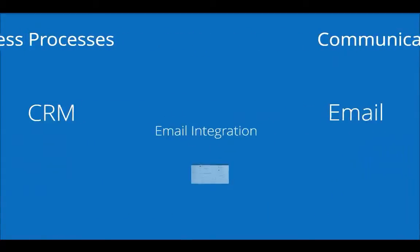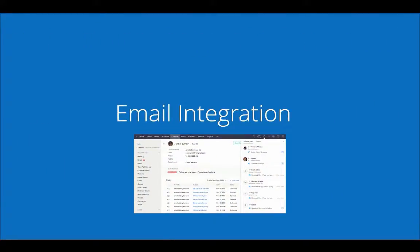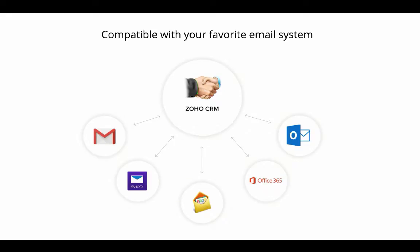Here we go. Combining email and CRM. No more switching between tabs. You can stay on top of your email and respond quickly. The more quickly you respond to your customer emails, the more are the chances of closing deals faster. We understand that each of you may favor a different email system. So Zoho CRM has the compatibility to integrate with almost all email clients, be it Gmail, Zoho Mail, Yahoo, or even your own custom domain.